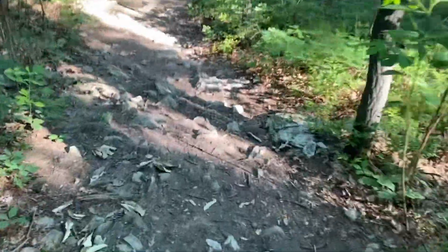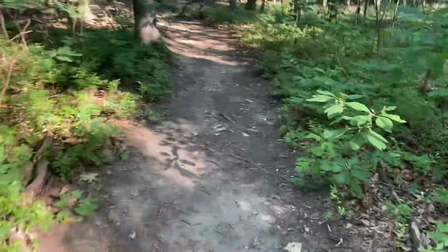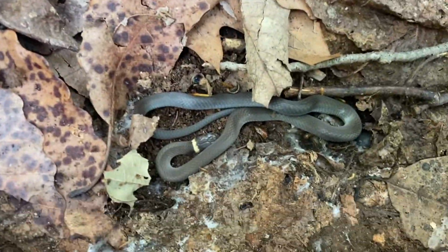So today I'm meeting up with Laz in Central PA. It's really hot today, so we're starting at like 8 in the morning. We'll be looking for some copperheads, so we'll see if we can find them. First herp of the day, here is a ringneck.